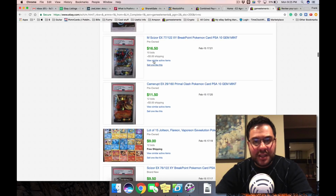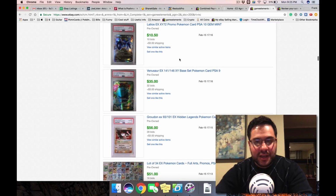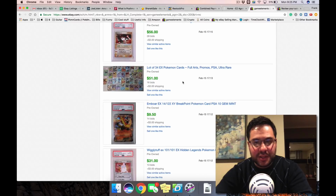A lot of these PSA graded cards have been around for a very long time in my store, so I just started them at a 99-cent auction and sold them out. Same thing with this. As you can see, some of these graded cards get pretty expensive. I lotted some of the EX cards together.